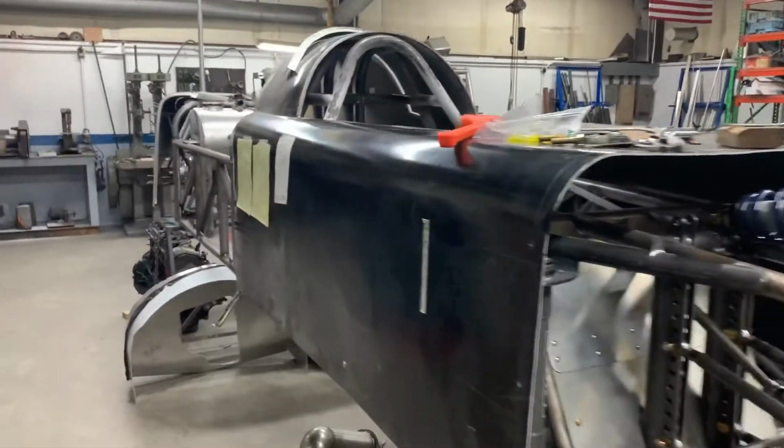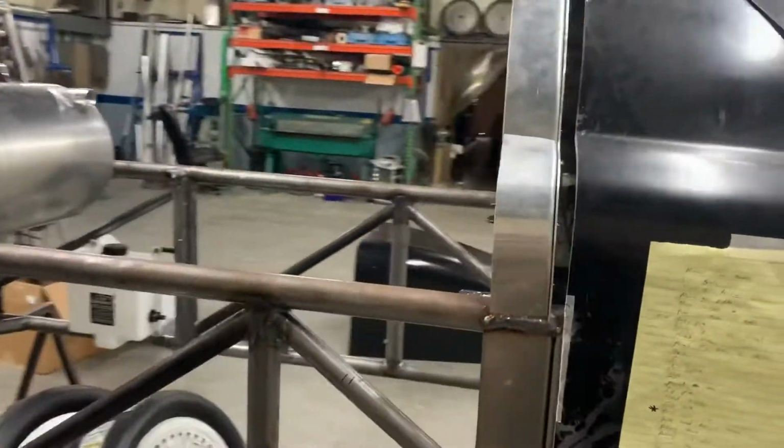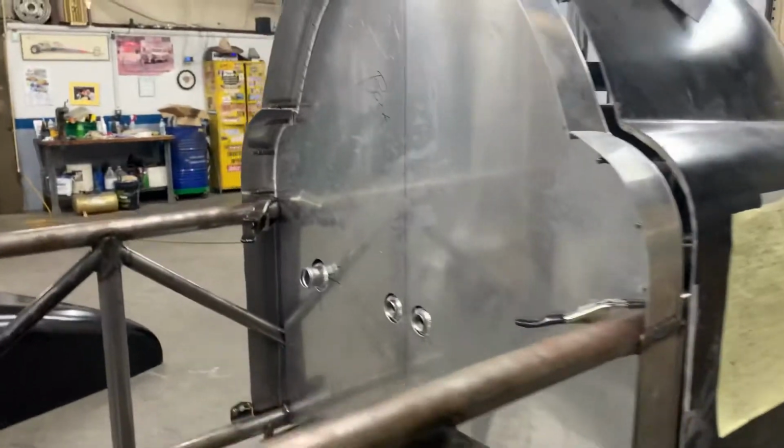Now back here on the back half of the car, we were able to get the fuel tank built and this rear bulkhead finished.